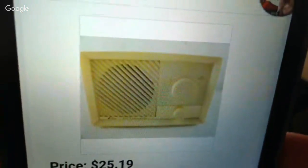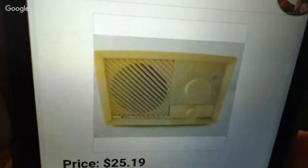What color is that radio? What color would you call it? It looks ivory. Is it white or yellow, is what she said, and it's kind of in between. It's more of a creamy white background. That's what I'm gonna tell her.